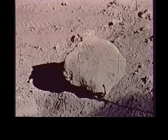In this magnification of an Apollo photograph, a rock, very likely a papier-mâché prop because of the crease here, is categorized with the letter C. In later releases of the same picture, the letter is gone, probably airbrushed out.